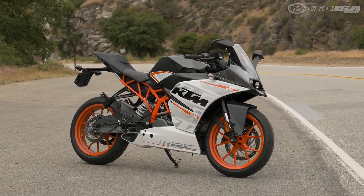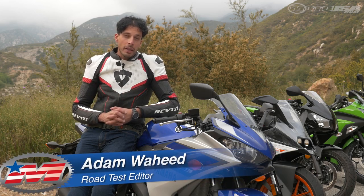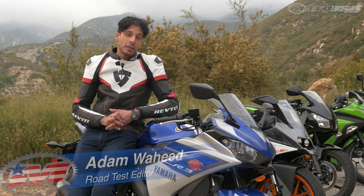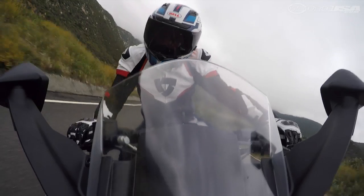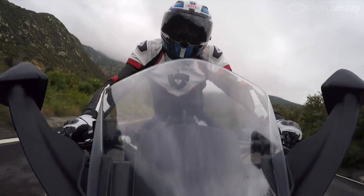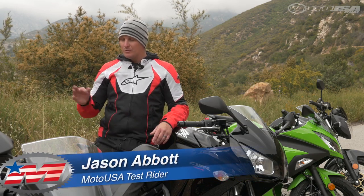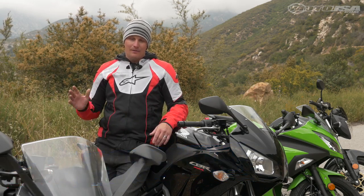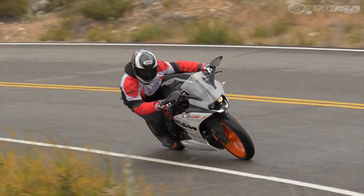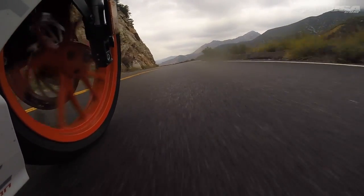KTM is probably the raciest feeling bike in this group, which is fun. I had probably the most sheer exhilaration while I rode it. It feels like it's just a slimmed down RC8R, which is saying a lot. The motor is amazing. It just pulls from bottom to top. I definitely had the most fun, and I felt like I was on the racetrack when I was riding this bike.